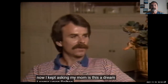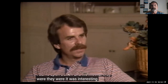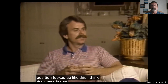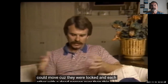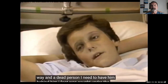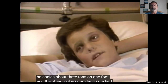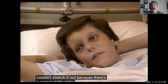I came upon Dalton and his mother. It was interesting because they were both in the fetal position, tucked up like this. I think they were facing each other, and they couldn't move because they were locked in each other with a dead person over them this way, a dead person on each of them behind them. My foot was caught under the balcony. It's about 3 tons on one foot. And the other foot was being pushed down by the bottom of the balcony, and I couldn't stretch it out because there was a corpse right under it.